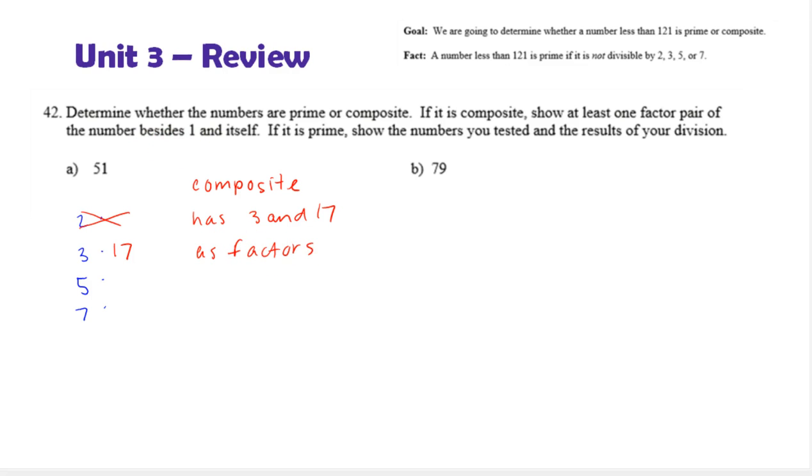Okay. Now let's see if 79 is prime or composite. So 2, 3, 5, and 7. Okay, well, let's notice it's not divisible by 2 because it's not even. So I'm going to cross this out. Not even. Okay. And it doesn't end in 0 or 5, so it's not divisible by 5. So we're going to cross this one out. It ends in 9, so it's not divisible by 5.